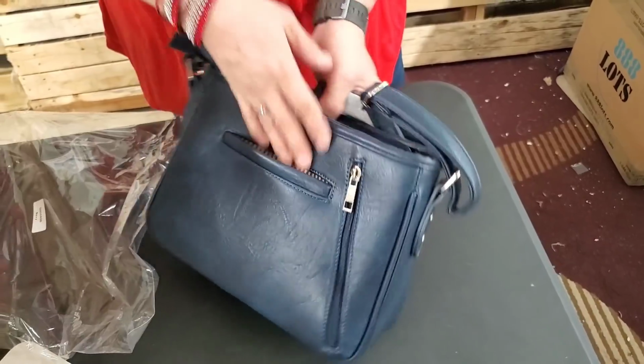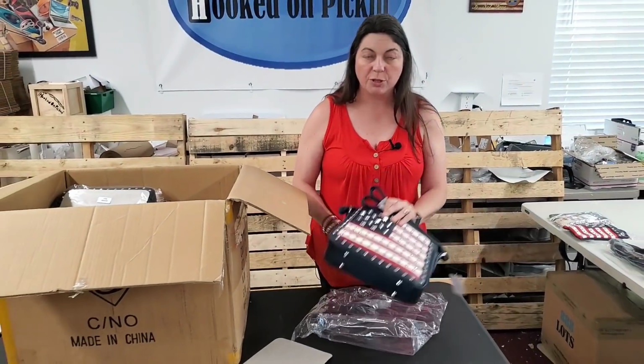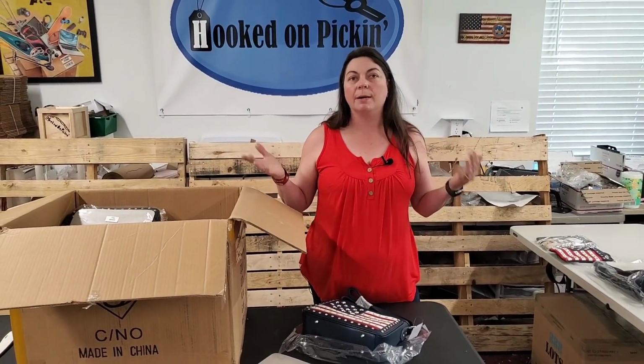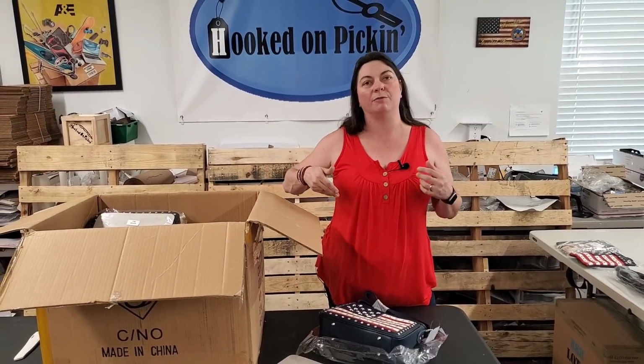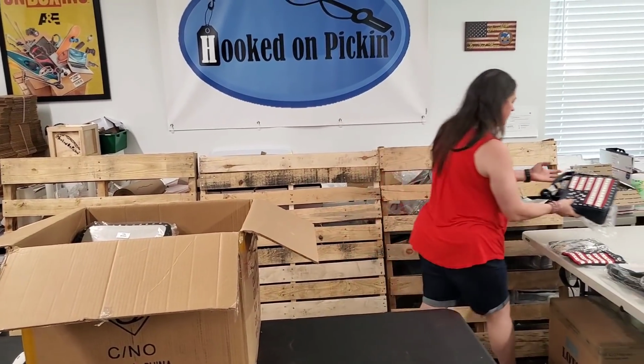This is perfect for a cell phone. So it's nice and deep too for a cell phone. I don't know about you, but a lot of purses I buy from Walmart and stuff doesn't have a deep enough pocket for my massively huge case that I have on my cell phone. So it is nice to have that.